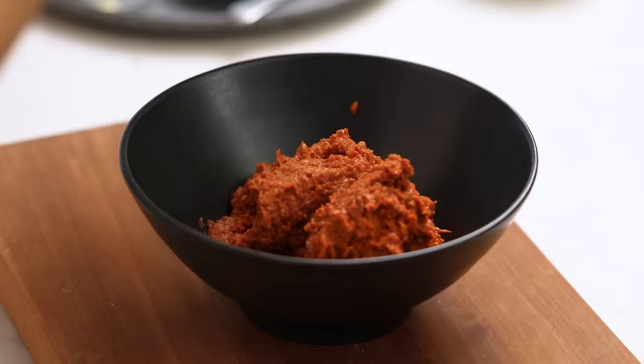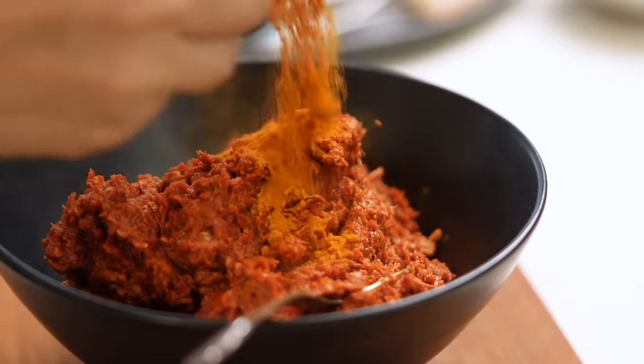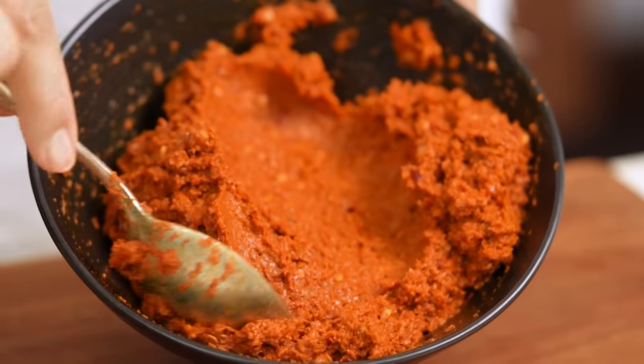Lovely, smooth, smells spicy and aromatic. And here's my little trick. So I have learned to mix the turmeric in after because it makes my blender yellow. It's a simple reason. So here we go, just mix that in. And this, my friends, is your laksa paste.